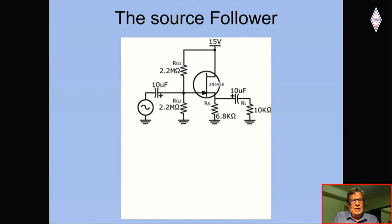If we were using a high impedance FET, the input impedance of the circuit coming in from the left is going to be basically infinite, extremely high. Now we have 2.2 megaohms of resistance here, which is still going to be much higher than even a very short whip. The output impedance may be 10 kilohms or even less.